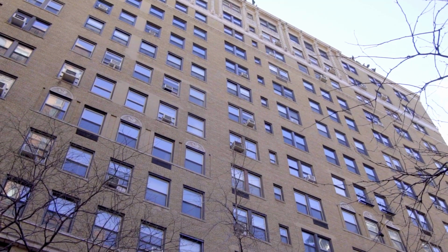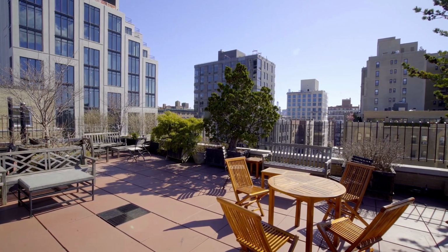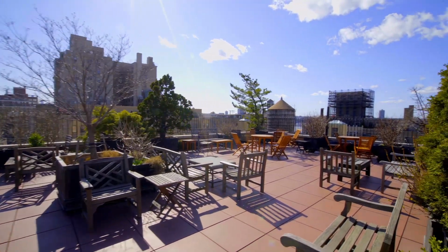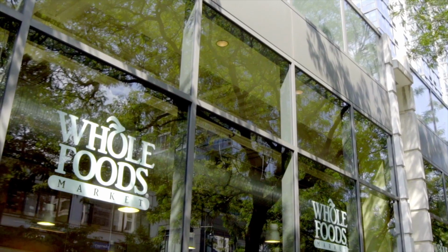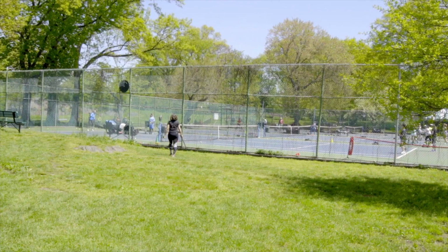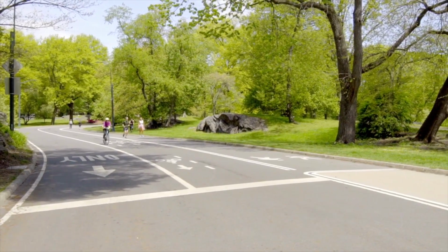The Stanton has an on-site resident manager, porters on staff, a landscaped roof deck, storage, laundry room, bike room, playroom, as well as a residence gym. Easy access to both Riverside and Central Parks, as well as Whole Foods, Trader Joe's, and is right around the corner from the subway. This prime location on the Upper West Side can't be beat, and it's pet-friendly too.